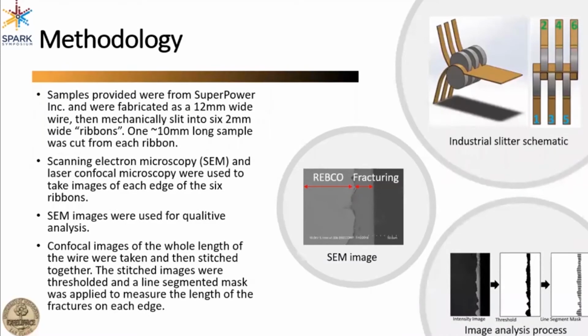So the samples provided to us were fabricated as 12 millimeter wide wires, and then they were slit by SuperPower into 6 2 millimeter wires. If you look at the top right diagram, you can see the sort of copper colored wider wire being slit into 6 different shorter, or less wide, ribbons. And then you can also see how we labeled ours based on number: 1, 2, 3, 4, 5, 6.